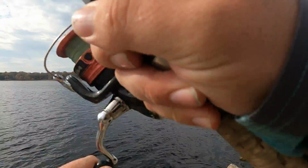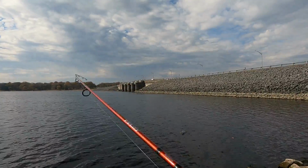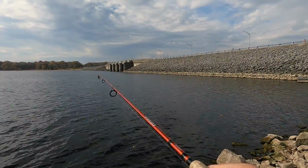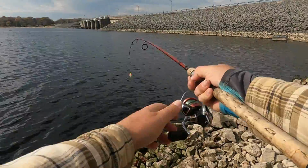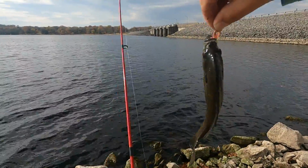Oh, there we go. There we go. First fish. Not a bad one either. Oh wow, I was about to actually set the pole down and start casting. Let's see what we got. So we got a good sized bluegill probably. Look at that bluegill. That's not too bad at all to start off with.